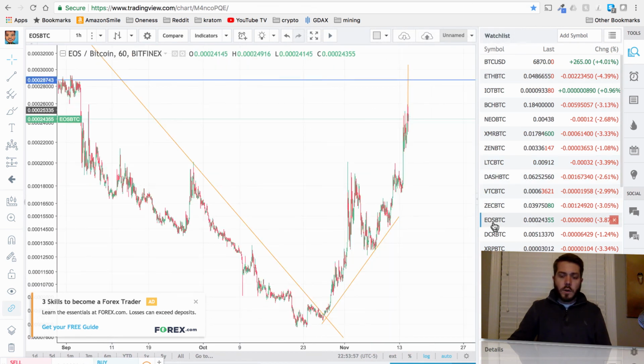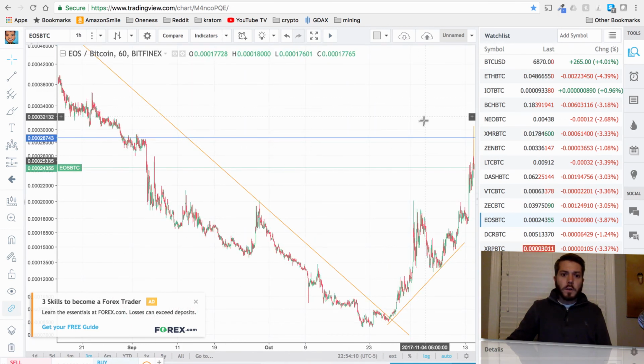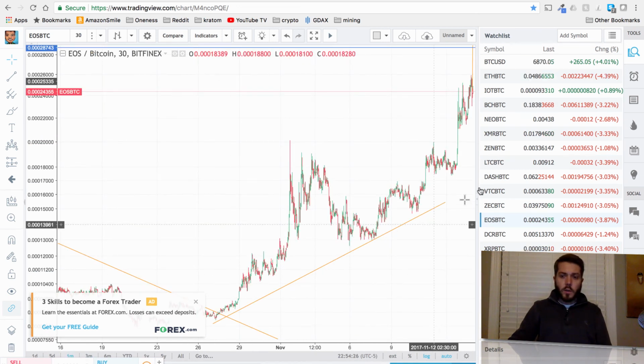And then lastly, EOS looked fairly opportunistic with this bull flag. When we look at the shorter term charts, we've got this nice bull flag. Could see a run up to where we had our target here. Our horizontal line is right at the 2.8s, roughly 2.9s. So the actual target for the bull flag would be around the 3s. So 2.8s, 2.9s, taking profits on a conservative run, looking for a bull flag break in EOS.